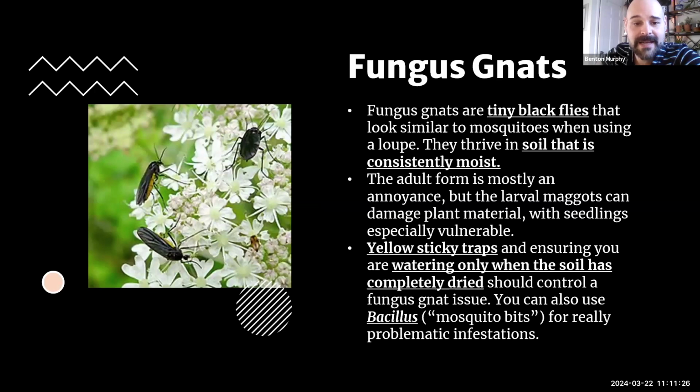Fungus gnats, also very annoying. Little tiny black flies that look kind of like mosquitoes. They thrive in environments that are consistently moist. So if you have a real bad fungus gnat issue, you should check in on your watering schedule. Yellow sticky traps are really good at capturing the adult stage of the fungus gnat. If you are encountering a really serious issue, though, you should consider buying some mosquito bits with that bacillus bacteria in it, also known as mosquito dunks.